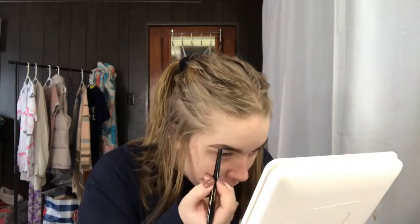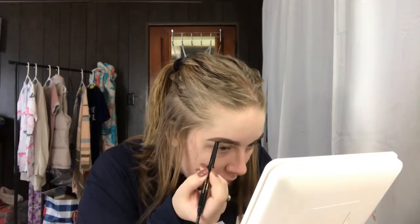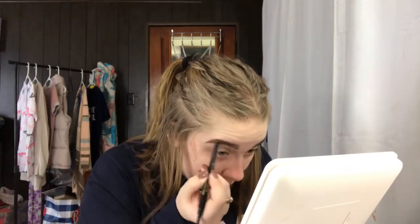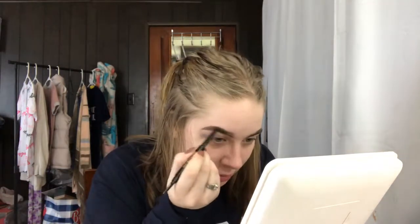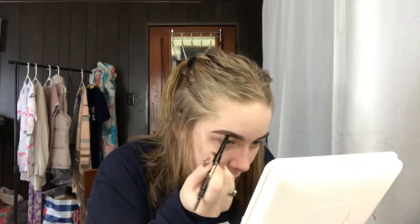I need to fill my eyebrows in, but I tried to do a whole full face, but they didn't have mascara, not that I've seen, and if I did, I must have overlooked it. So sorry about that, but I went ahead and tried to get as much as I can.